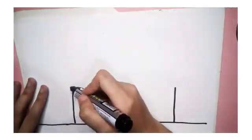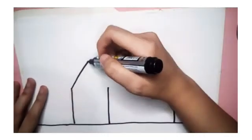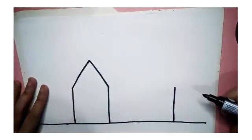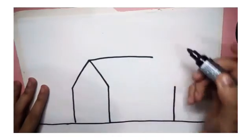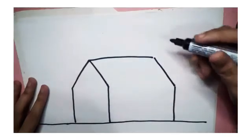The next thing you're going to do is take a triangle and point it up, and then take the other triangle and point it down to make the roof of the house. And then you're going to put a line going to the back of the house like this, step by step.